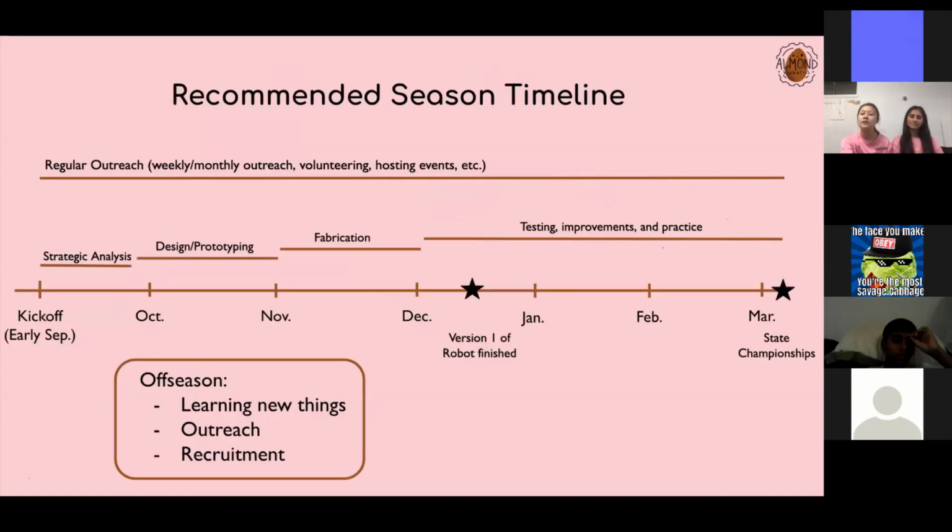So here we have a little timeline. We can go into more detail later, but what we really want to emphasize here is the section called the strategic analysis. It is the first 2 to 3 weeks after kickoff. When you're developing your robot, this strategic analysis part is extremely important. It's hands off: no building, no fabricating, nothing. You're just sitting there with your team, planning out what you think is best for your robot. This is really hard to do because, especially at FTC, you really want to just jump right into it. But we saw all these good teams always take those first couple of weeks to sit down and strategize what your robot is going to do.